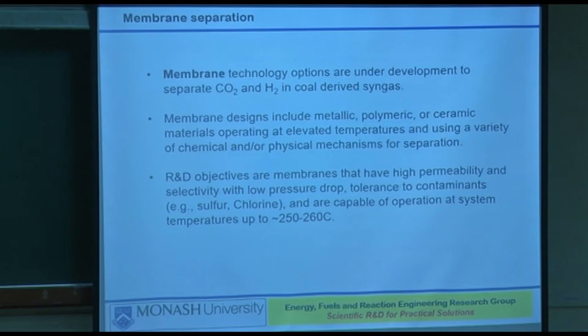So that's what selectivity is. One thing, selectivity is not everything. Even if it is selectively produced, it still has to permeate through. So that's why the high permeability of the membrane is also very, very important. And in doing so, it's very important that everything is done at a low pressure drop. Otherwise, you are looking at, membranes are very pressure drop intensive.